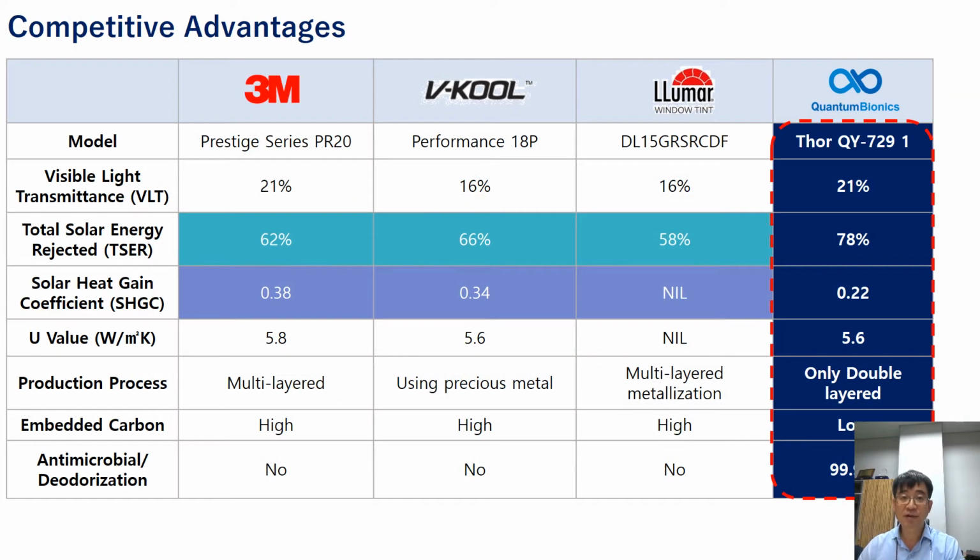As you can see in this table, there are several leading competing products in the window film market. But as you can see, Quantum Bionics Kapha nanoalloy material applied window film has the highest TSER and the lowest SSGC among them, and that means it is the best insulation window film product. In spite of the outstanding performance, it is the most eco-friendly product due to its simple physical structure. And as I previously mentioned, only it has additional features like antiviral, antibacterial and deodorization performance.